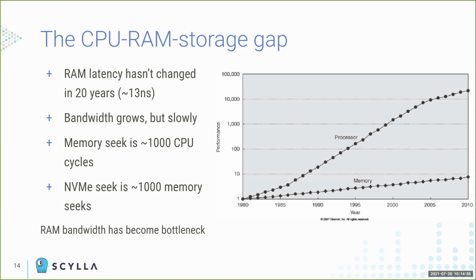And this is for all the cores together. So you get more and more cores for the same bandwidth of a single bus of the RAM. So you're going to exhaust it. So now a lot of the programs are actually blocked on memory access.